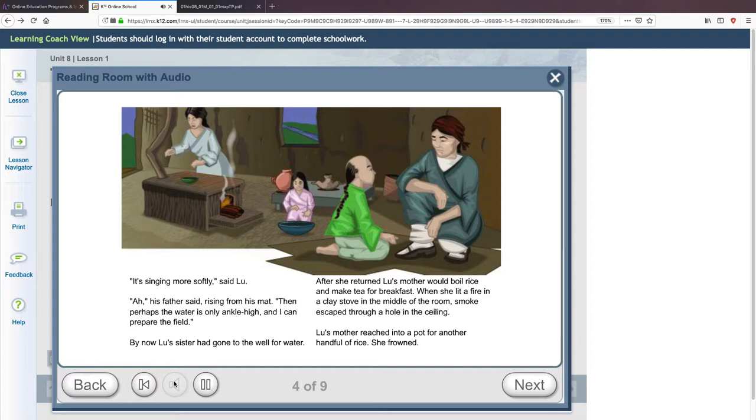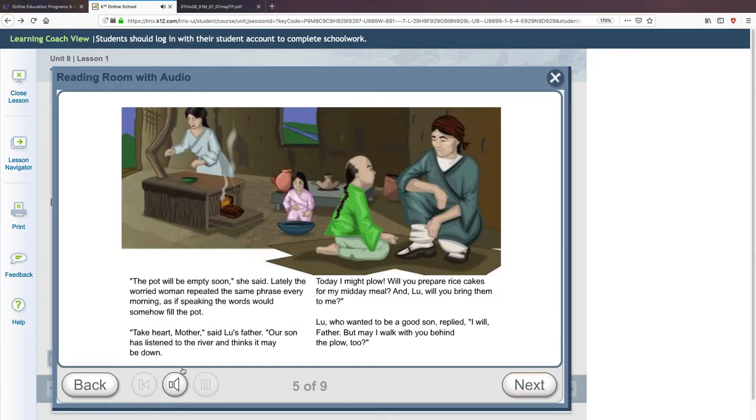By now, Lu's sister had gone to the well for water. After she returned, Lu's mother would boil rice and make tea for breakfast. When she lit a fire in a clay stove in the middle of the room, smoke escaped through a hole in the ceiling. Lu's mother reached into a pot for another handful of rice. She frowned. "The pot will be empty soon," she said. Lately, the worried woman repeated the same phrase every morning, as if speaking the words would somehow fill the pot.